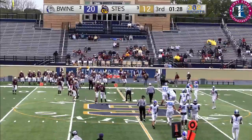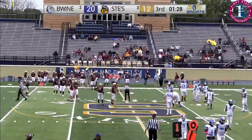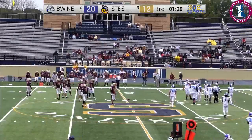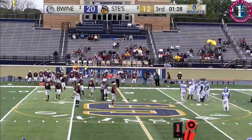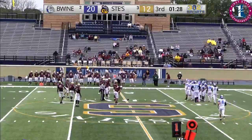Unbelievable. 2 interceptions, 2 fumbles for the St. Elizabeth offense. Once again, the defense is able to force a big punt here late in the 3rd, and the offense can't hold on to the football. And as Pat mentioned, that's been the theme so far today for St. E's. Now the defense is going to have to come up with another big stop. 1:28 to go here in the third.